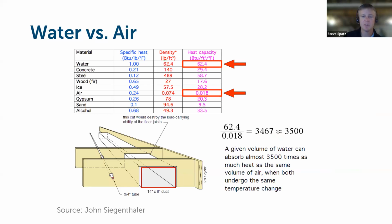So to illustrate that differential between carrying capacity of BTUs when we're talking about water versus air: higher density capacity in water than in air by far. We're talking 3,500 times more heat energy can be carried in the same volume of water versus air. A big way this impacts the overall design of a building is the infrastructure needed to move those BTUs through the building. I think this is a great illustration here from the godfather of hydronics, I would say, John Siegenthaler, of the equivalent surface area needed to move the same amount of BTUs and how that relates to the structure of the building.